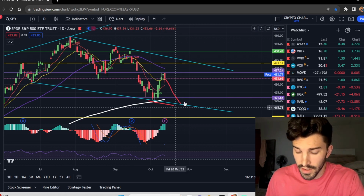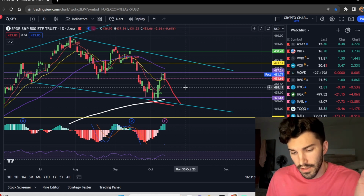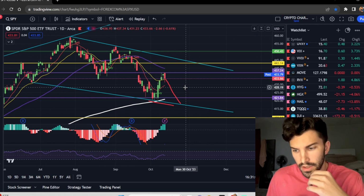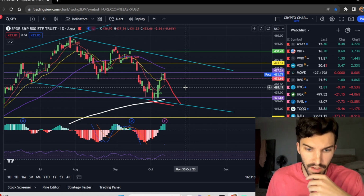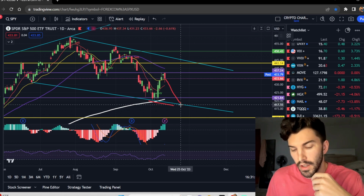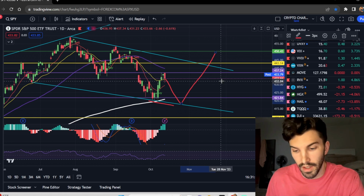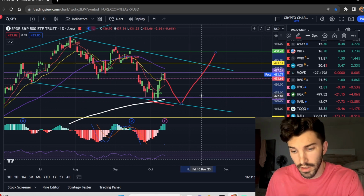As far as this scenario plays out, the reason that I'm leaning towards it is because as the stock market starts to drop over the next week or so, people are going to start to say the Fed is going to raise rates and things like that. And then the Fed actually could come in and surprise the market by pausing, or not lifting those rates again. So I believe that that is 100% on the cards here.